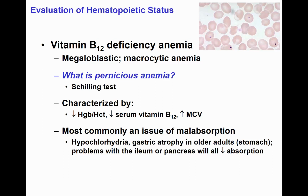Gastric atrophy, I think it's the parietal cells. Don't worry, I'm not going to ask you what type of cells, but there's some diminished functionality that happens, and just a little bit less acid gets produced, and that can potentially contribute to malabsorption of B12. Problems with the ileum or pancreas can also interfere with absorption, and we're going to go into that in some detail.